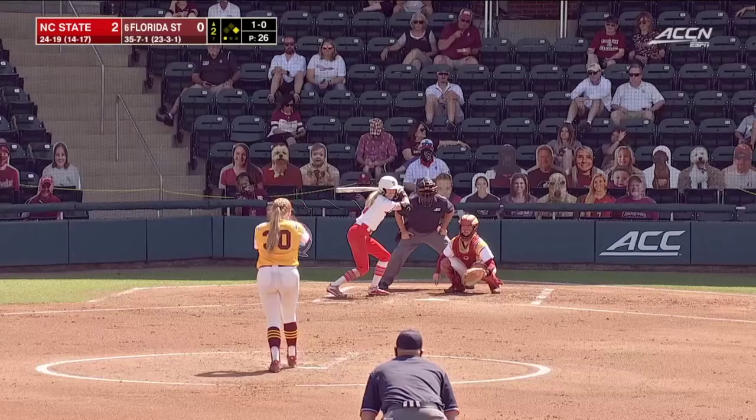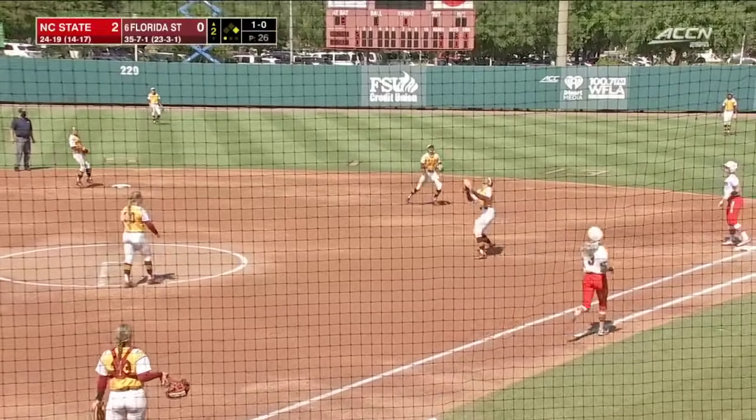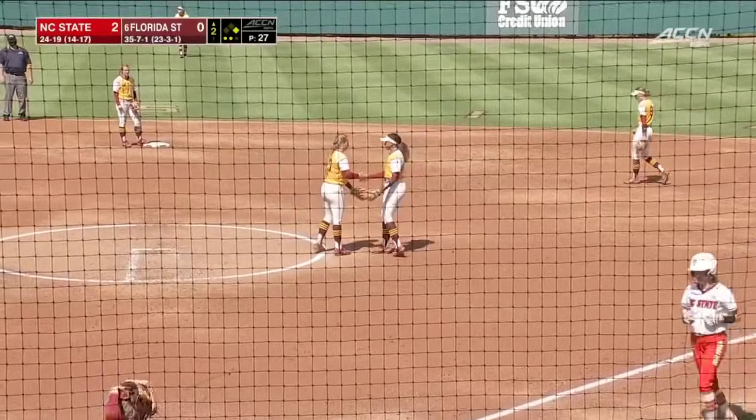Exactly. It's not about a home run mentality. Doesn't mean you just go up there and swing at any and everything, right? You've got to be selective. You've got to see good pitches to be able to make that work for you.